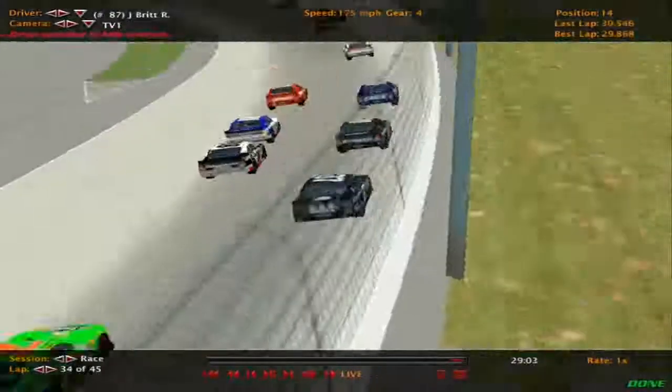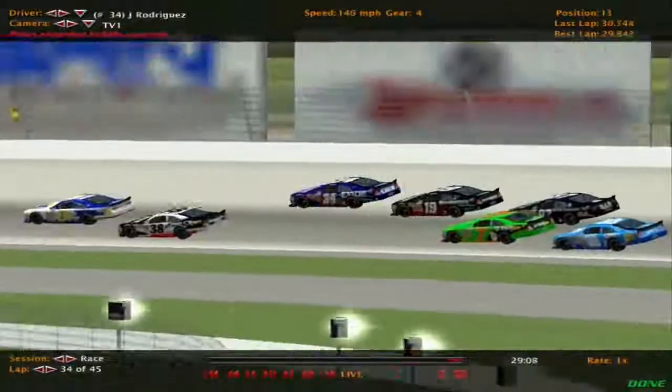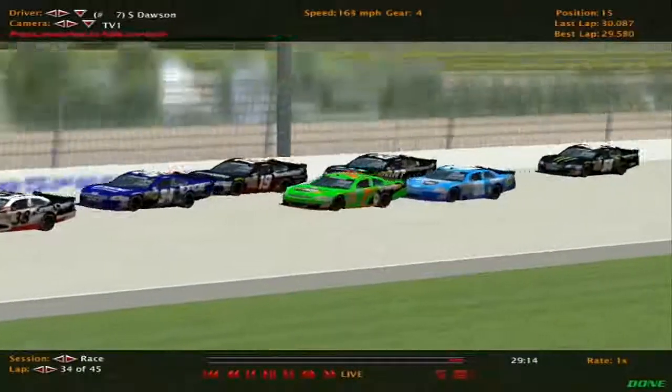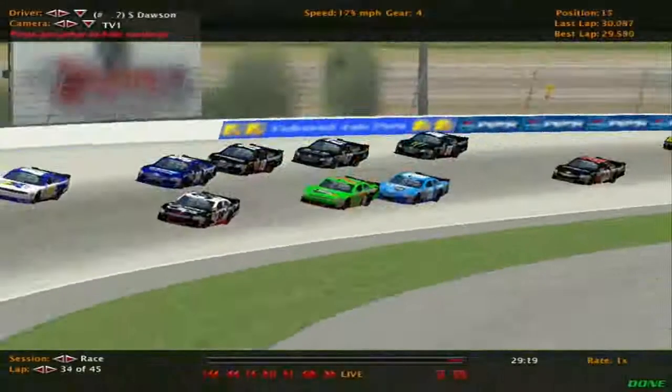Jeremy was 14th last time by, and he's still up there. I think he turned Joseph into the wall. I'm not sure what happened, though. Oh, Alexandra Jones just got in the back of Jacob Rodriguez. Sasha Dawson dropped back outside the top 10. I don't know what happened to her car. She was up there. And so was Alexandra Dawson. They were both up in the top 3 not that long ago.